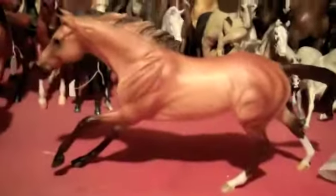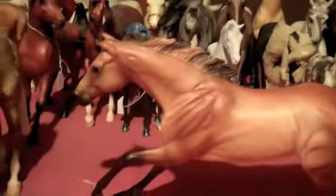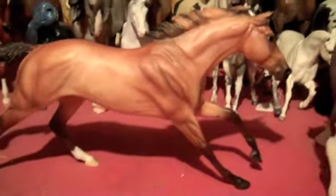And then behind him is Aintree, that's what his name is, and he's on the cigar mold, and he is very cool. He has some awesome markings, and he has dapples, and he's really nice. So both Turnbridge and Aintree were Breyerfest special runs, so they were only available with a special ticket, and you had to wait in line to get them. So they are both very nice.